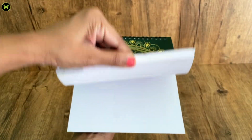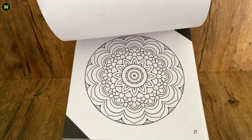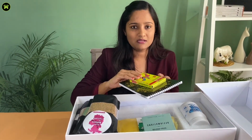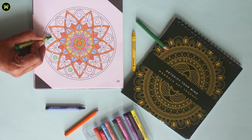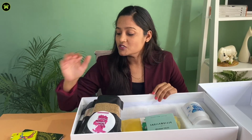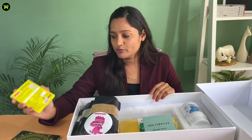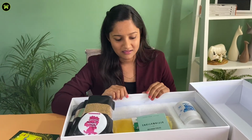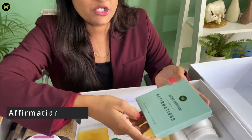These mandalas are used for meditative purposes and also for healing. So we have included this to recover mental health or emotional health of a new mother. You'll get these colors to color the mandalas. Color psychology also says that different colors have impact on different sides of your brain. So it helps in healing. We have provided color pencils. You can use crayons as per your comfort, but the intention is to indulge yourself into the creative part of your personality. Next comes the affirmation cards.